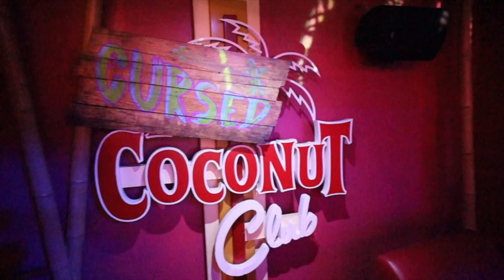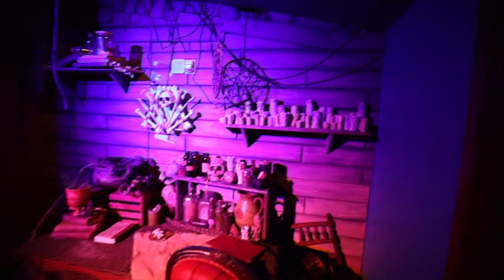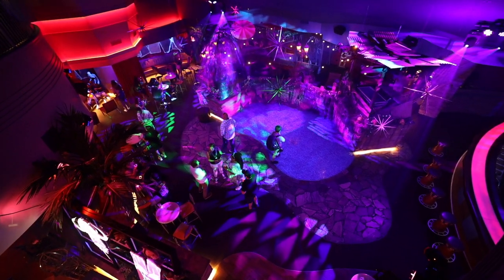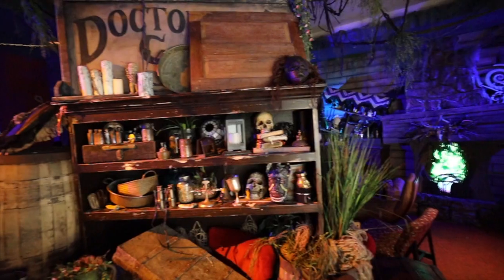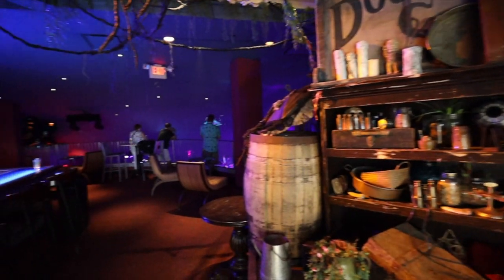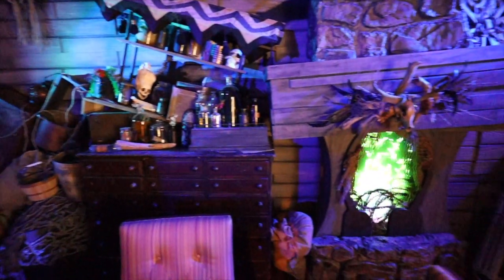Right, so we have actually made it to the Cursed Coconut Club, which is normally the Red Coconut Club. Yep, so it gets an overlay during Mardi Gras, during Halloween Horror Nights, and during Christmas. This is, I guess, the first year they've done it during Mardi Gras. So there is an upstairs and a downstairs. After 9, I guess it turns into some music and a little bit of dancing, but it's traditionally more of a lounge.